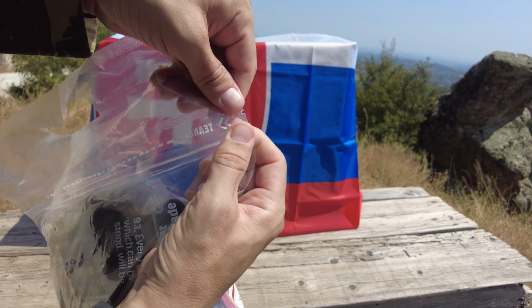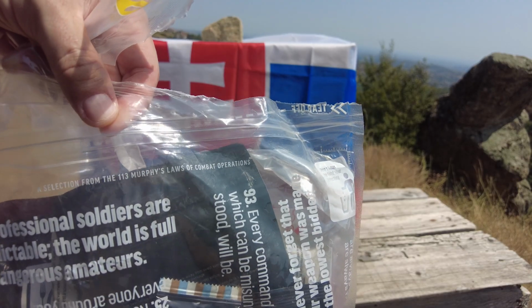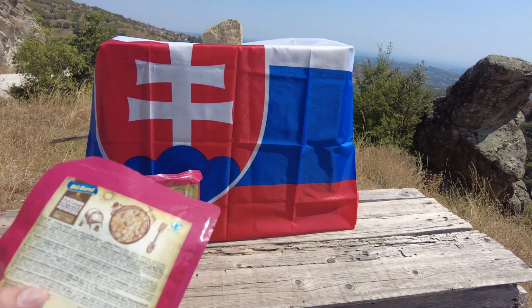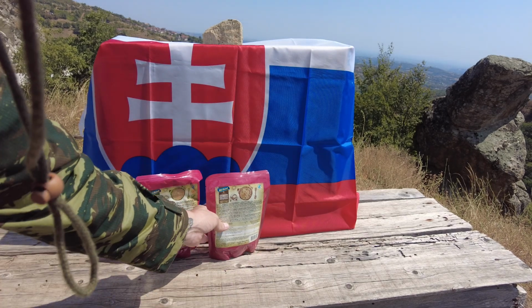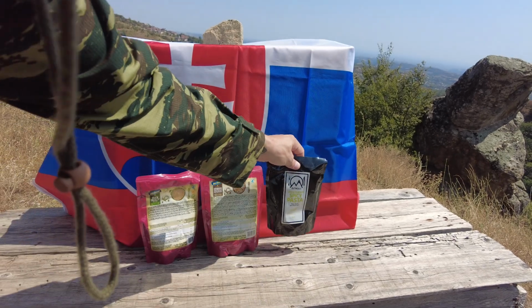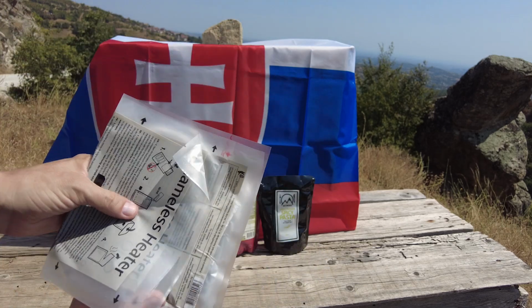There's this nice little tear notch at the top, and then it has a Ziploc feature in case you want to close it up again. First thing we get is rice pudding with vanilla. Next is Swedish meatballs with creamy potatoes. Then you get vegetarian spicy pasta. You get 2 very large flameless ration heaters.